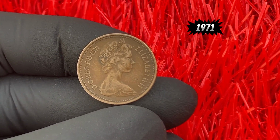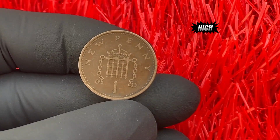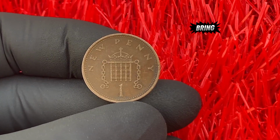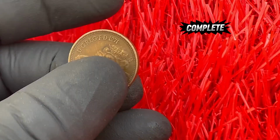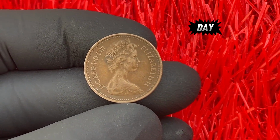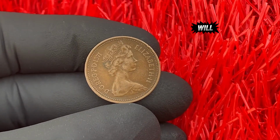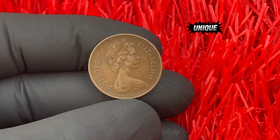The market for 1971 pennies remains strong to this day. High-grade specimens command solid prices. Error coins bring even more at auction, and collectors continue to build complete sets of Lincoln cents from 1909 to the present day. The enduring popularity of the series means demand will always exist, especially for well-preserved coins with unique characteristics.